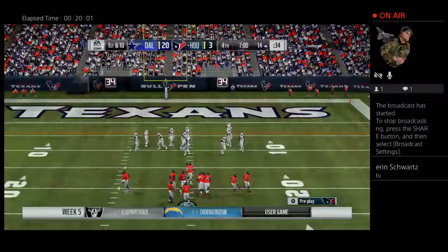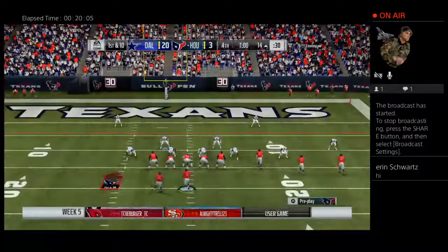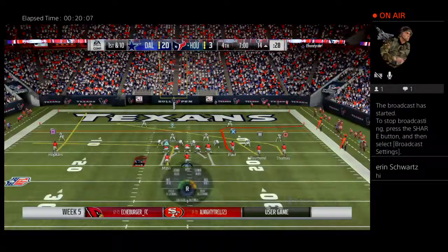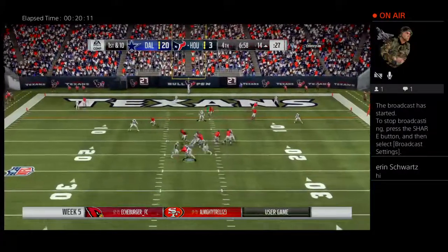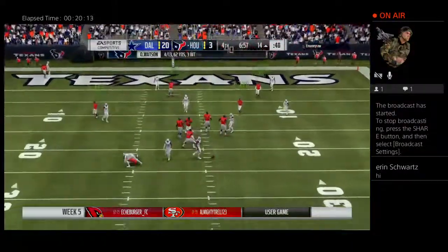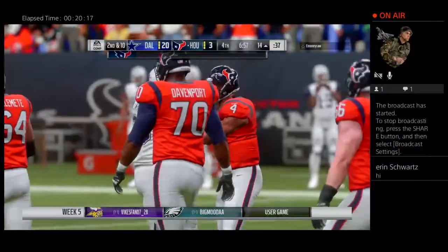So how about this for field position after the big play? Inside the 15 now as they come up on 1st and 10. From the red zone now, Watson. Oh, the ball comes out on the hit, but they'll say it's incomplete. We've seen this quite a few times in this game.